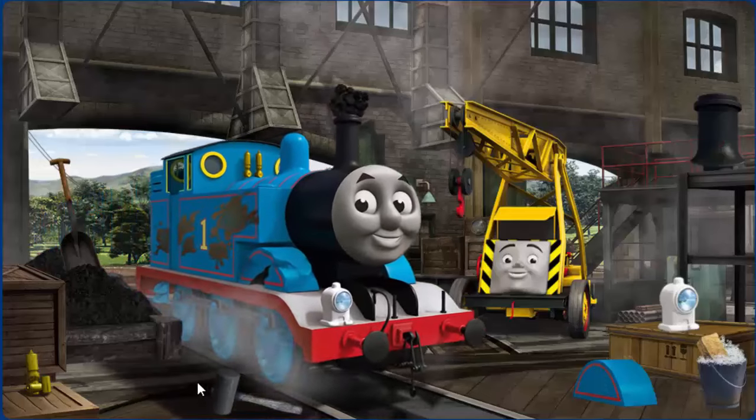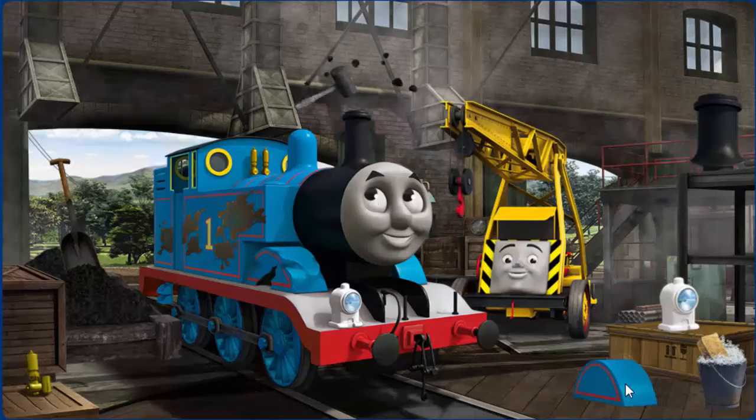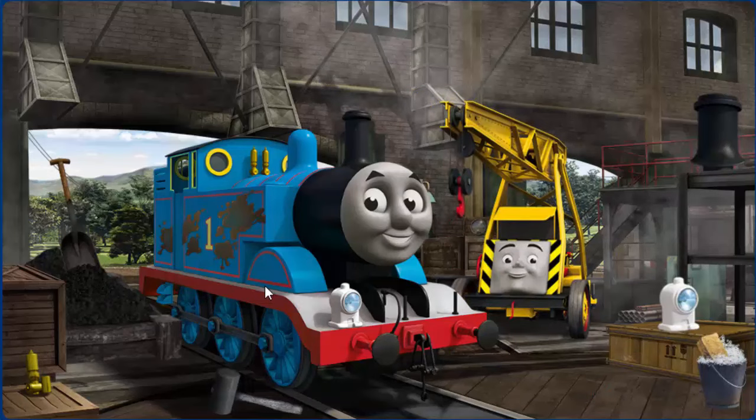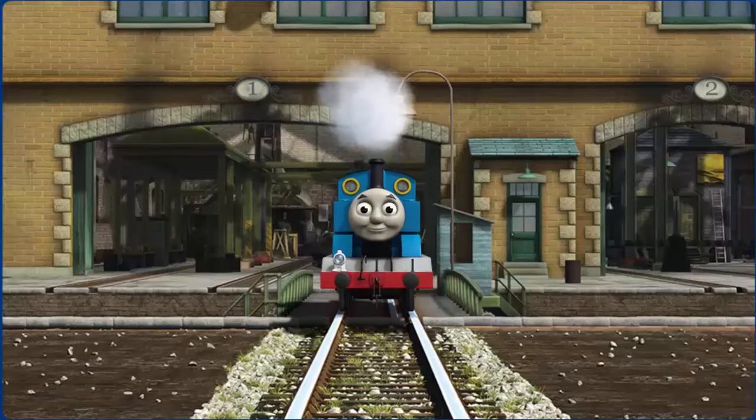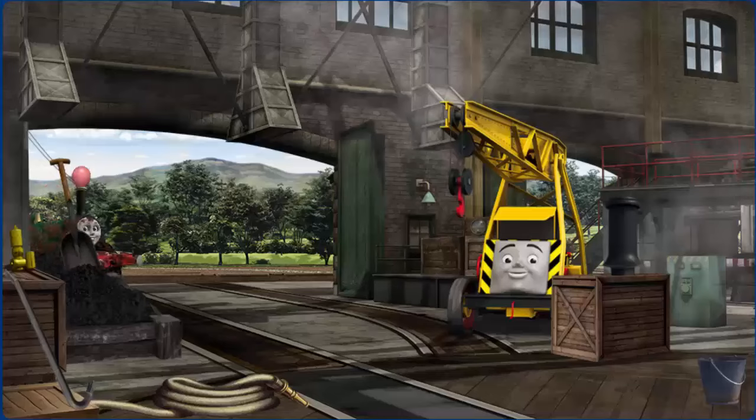Thomas's funnel is clogged with coal and his wheel arch is broken. Great job, but there's still more to do. Great job! You fixed it! Thomas is ready to get back to work.